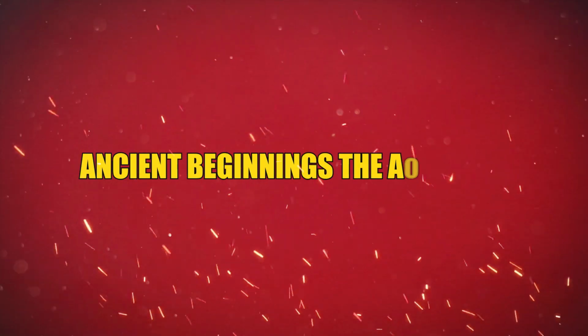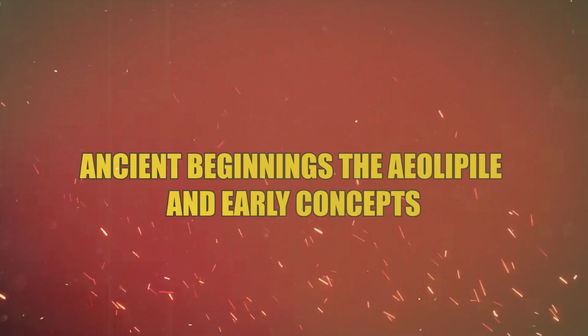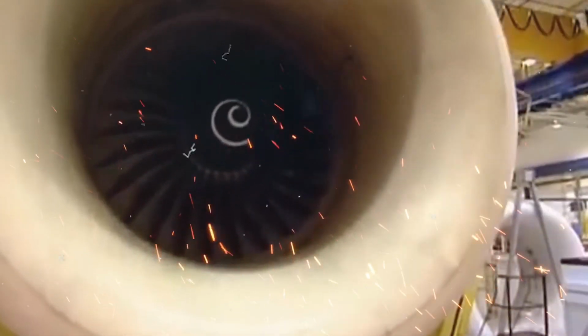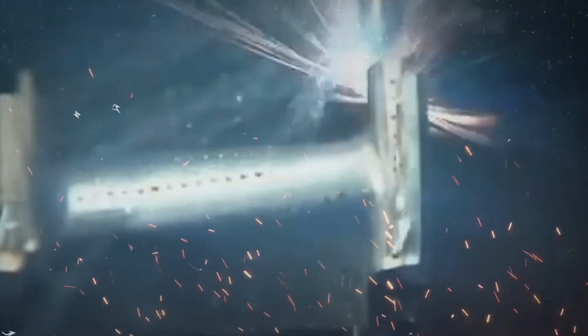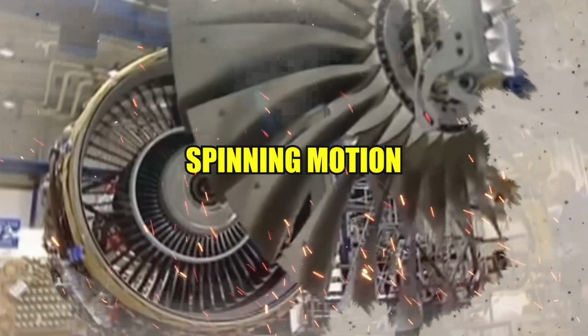Ancient beginnings, the Aeolipile, and early concepts. Hero of Alexandria invented the Aeolipile in the 1st century AD, marking the beginning of the history of jet propulsion. This early contraption showed how jet propulsion works. Steam exiting via angled tubes created a spinning motion.